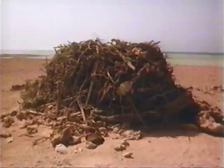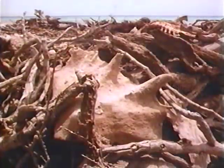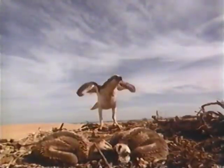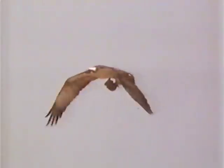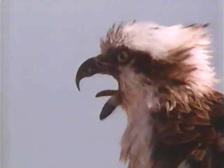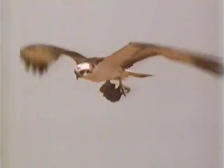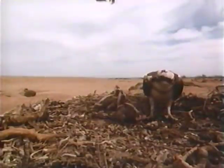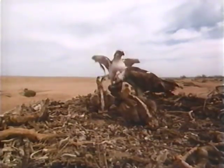Another Red Sea island, another way of coping. A heap of driftwood and shells brought together for a purpose. If it weren't built on the ground, you would call it an eyrie. The bird is an osprey. The male brings the food. The female stays on the nest, shades the chicks, pants the heat away. A familiar bird is solving the very specific Red Sea problems in a fairly ordinary way. Or is it?